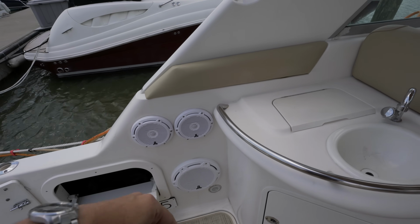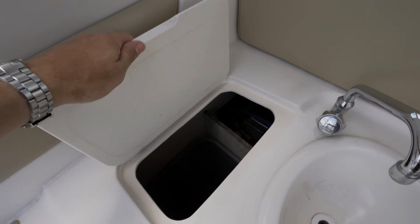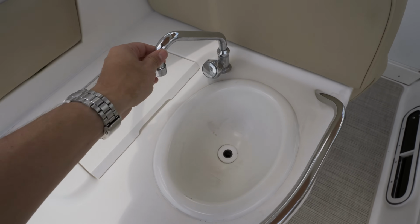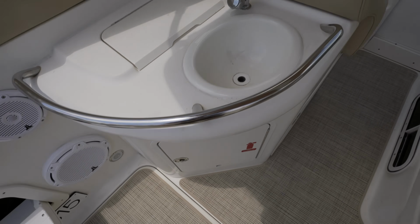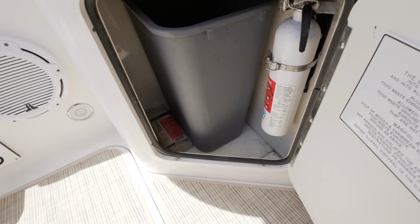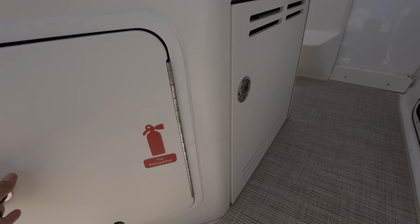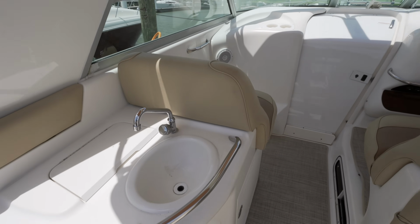He has brand new JL audio speakers, nice little wet bar here, flip up for your trash can here, stainless steel faucet, nice deep sink. And then down here is access into the trash, so you can take your trash out or use this for extra storage. And I will get to that in a second.